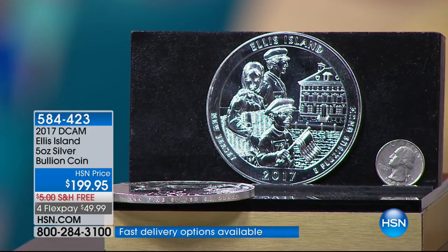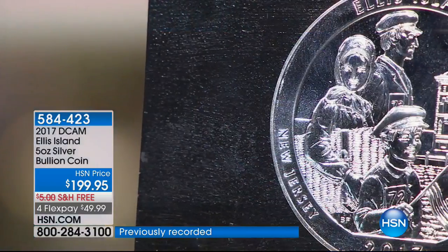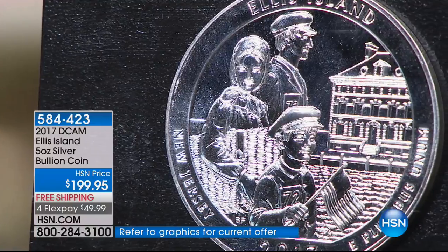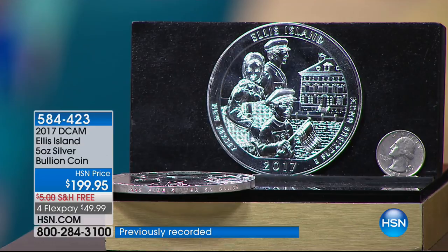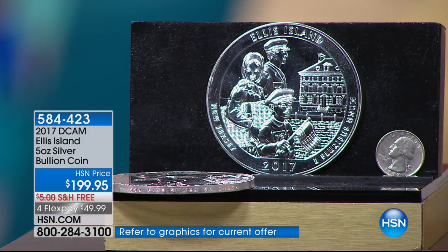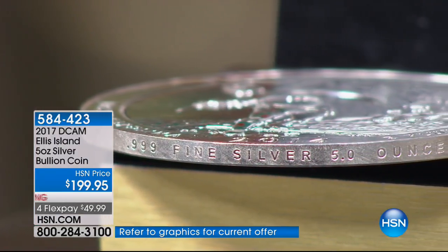The reason is, as soon as we put them on HSN.com, people have been waiting. We've been collecting these. We've been selling these. All the ones that I sold for 179, 189, 199, which are my original issue prices, are now 249, 299, 329, 349. I have the Hawaii coin from 2012. I think it's $529. This coin is every bit as rare as the Hawaii, with the same exact amount of silver, 5 ounces in each and every one.